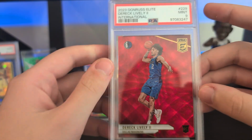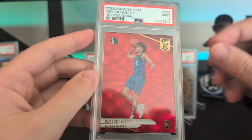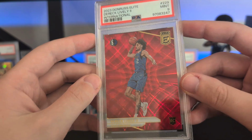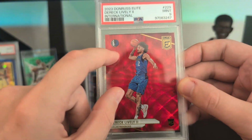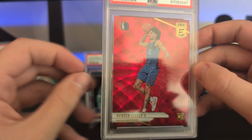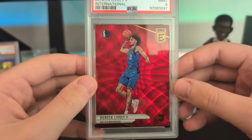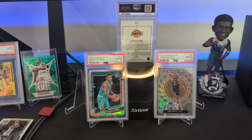Let's see. I graded a fair amount of the Donruss International base cards, so we'll see a handful of those coming up. I figured a lot of these were pretty good. I know with these Elites, it's kind of easy for some of the foil to not light up quite properly, and we'll see some of those later, but a 9 on the Derek Lively.